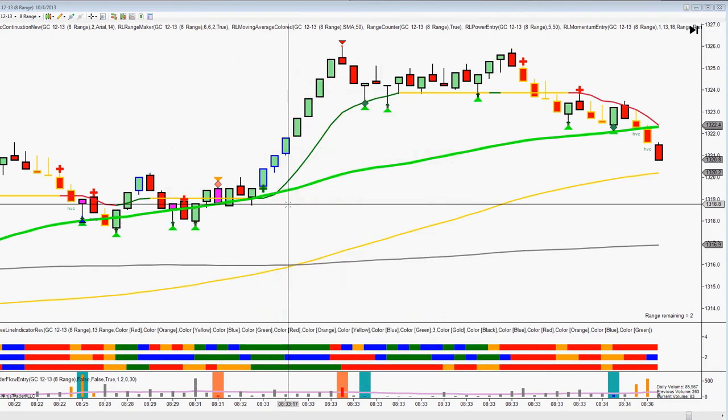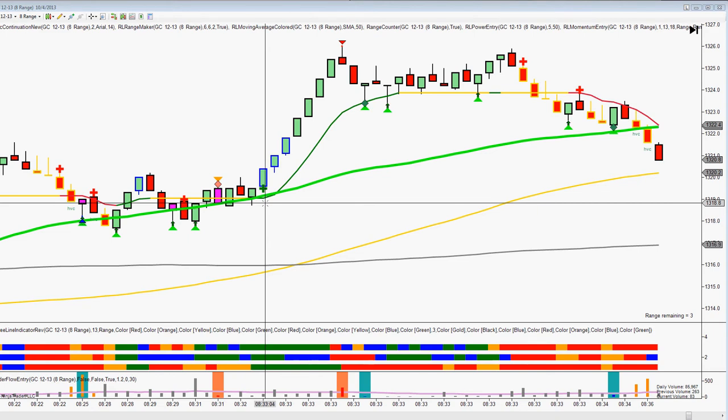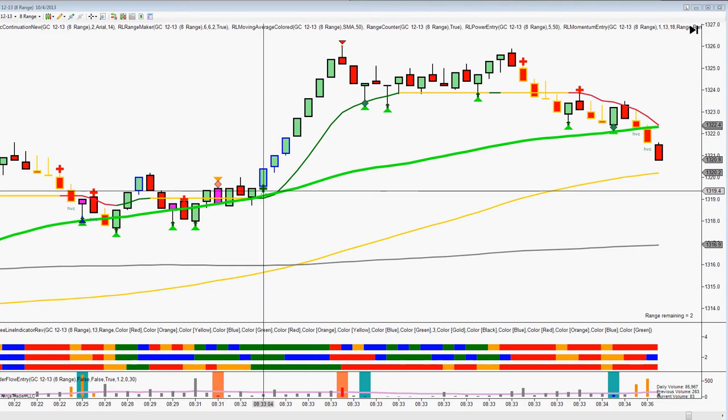I just wanted to do a quick review of gold today, where we made over 200 ticks of profit. I want to go over each of the signals, show you the winning signals and why we didn't take a lot of the other signals that appeared on the chart. The first signal was a momentum signal here.